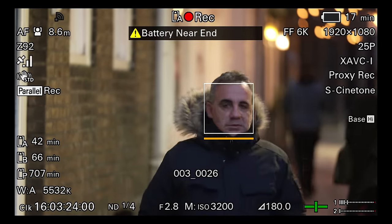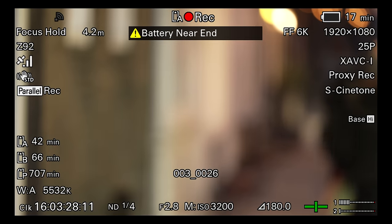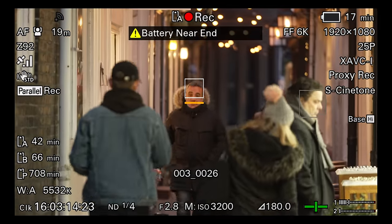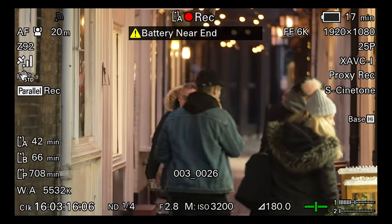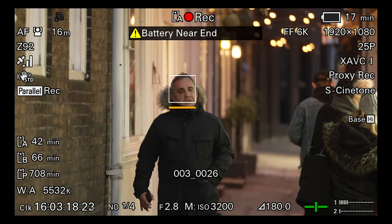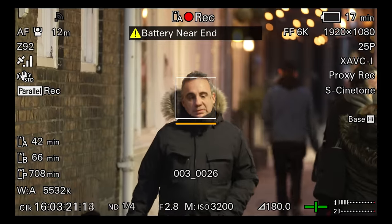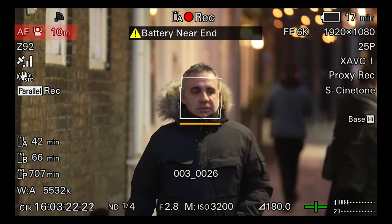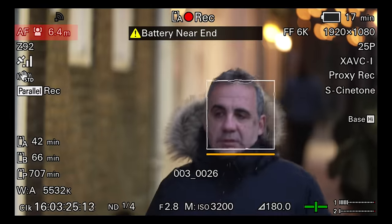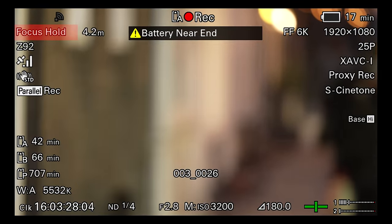Because when there's other faces, you can then move that cursor with your D-pad on the camera. The most important tip I can give you, when using autofocus and tracking people, is make sure you have a shortcut on your camera for focus hold. By default, it is set to some native lenses on the actual lens itself, but just put it on the camera on an easily accessible shortcut button. So when you get to that point where you want him to exit frame, hold down focus hold, and the focus motor will hold just there. Otherwise, it will revert onto the background.